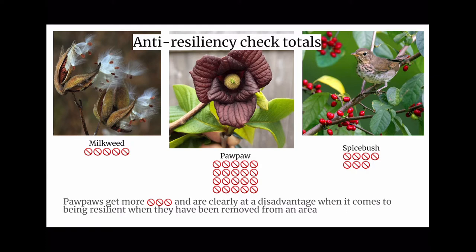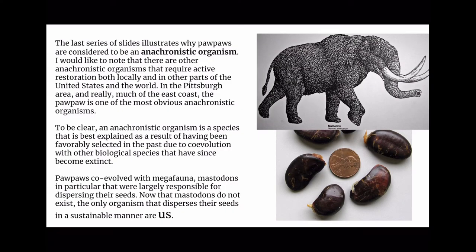The last series of slides illustrates why pawpaws are considered to be an anachronistic organism. I would like to note that there are other anachronistic organisms that require active restoration, both locally and in other parts of the United States and the world.